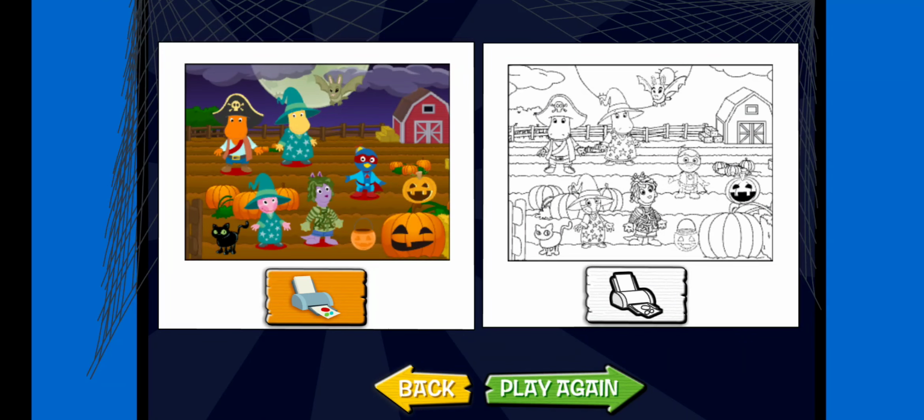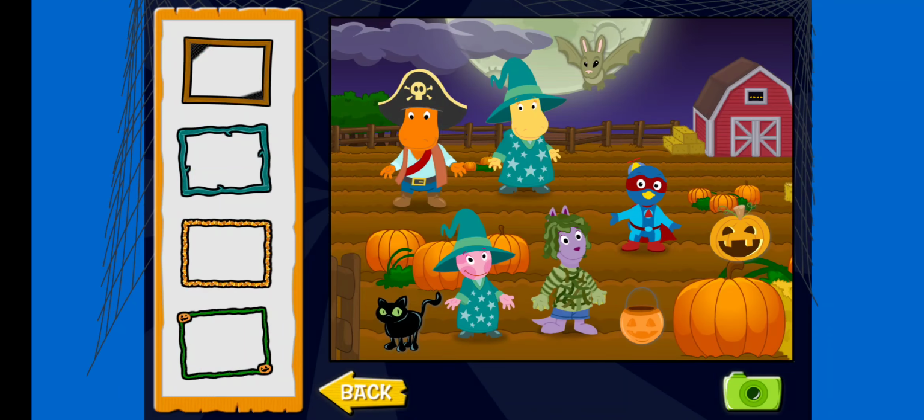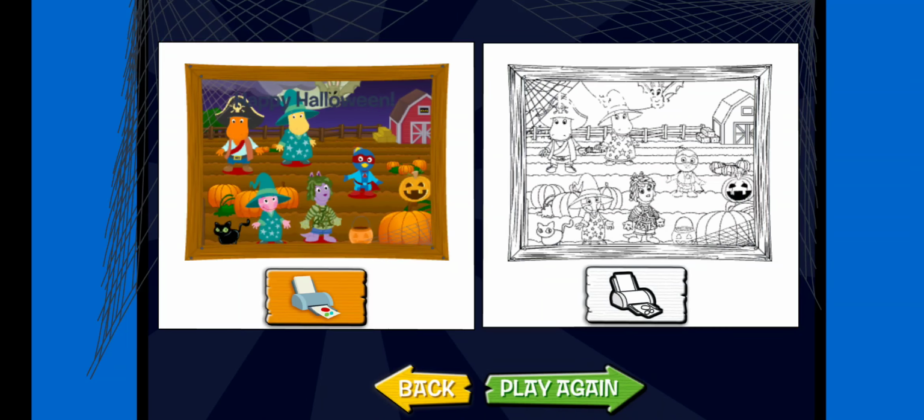Ta-da! Here are your spooktacular Halloween photos. Click this printer to print your photo. Click this printer to print it and color it in. If you want to play again, click play again.